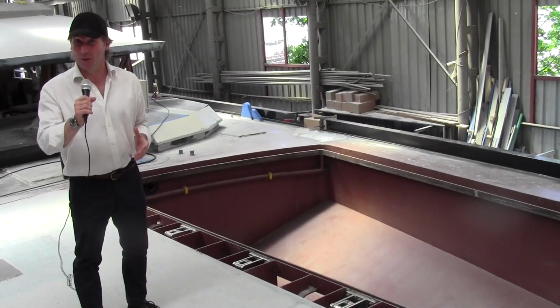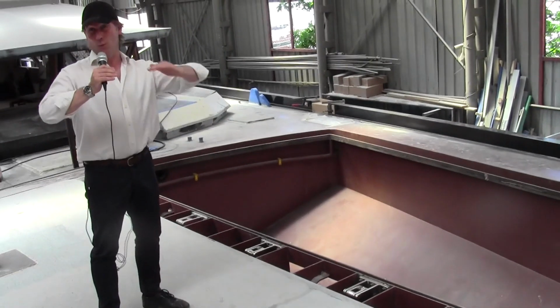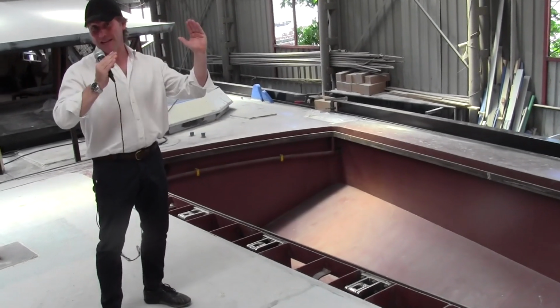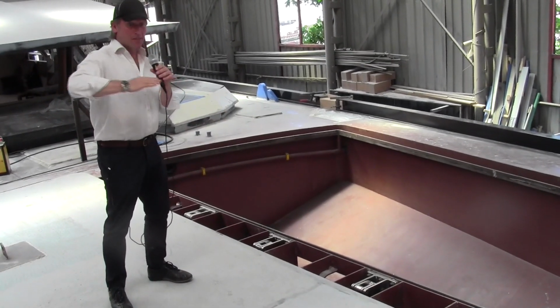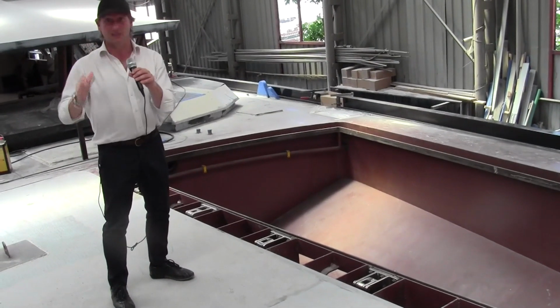You may remember the last time that I was here, I was showing these huge areas here for the tender bays with big carbon fibre composite lids which will lift. Now, since I was here last time, the shipyard has actually fitted these huge hinges which will allow the lids to lift hydraulically, and they're starting to test those hydraulic systems as well.